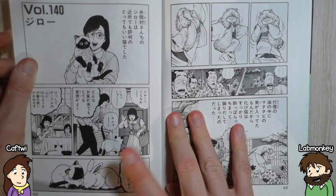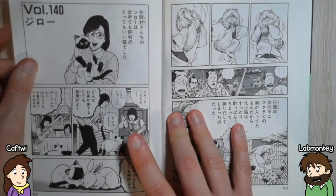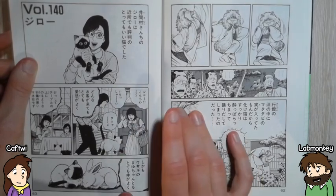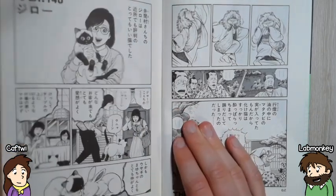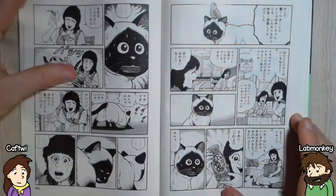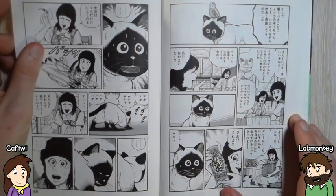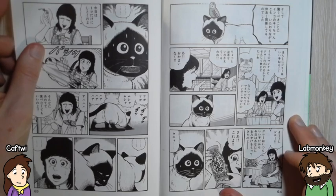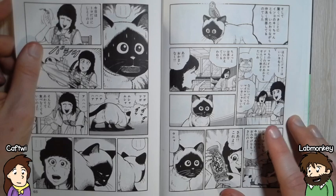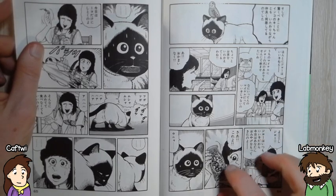So they come over to see this lady and her cat, right? And he gets along well with her rabbit. Nice. And a cockatiel or a budgie. Yeah, that looks like a budgie. And the visitor says, so his name's Jiro. So, Jiro, look what I've got for you. If you're a good boy, I'll give you some catnip.